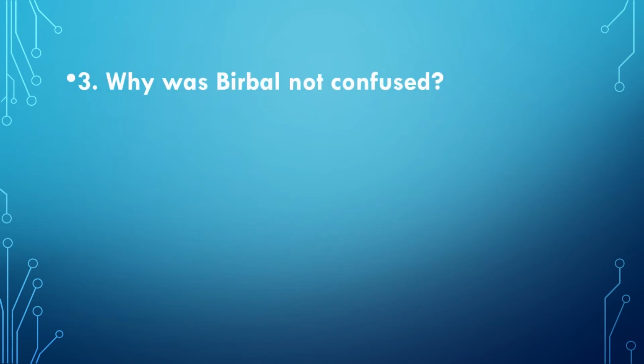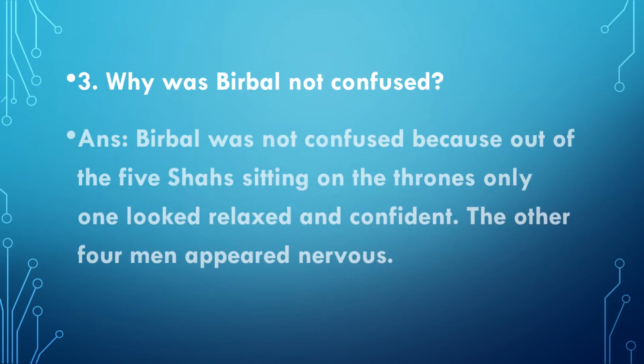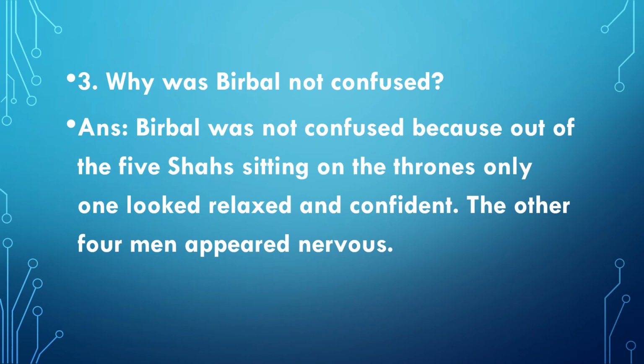Let us see question number 3 now. Why was Birbal not confused? The answer for this one is, Birbal was not confused because out of the 5 Shahs sitting on the thrones, only one looked relaxed and confident. The other 4 men appeared nervous.